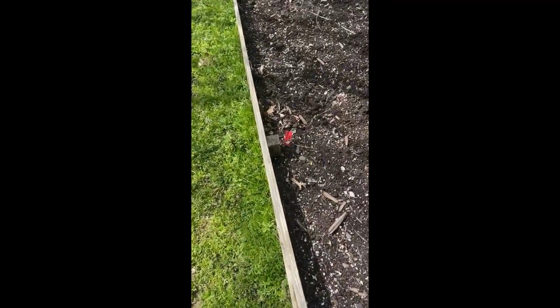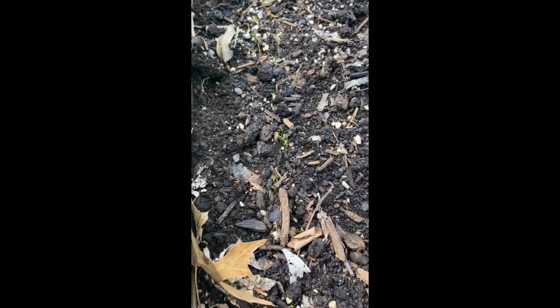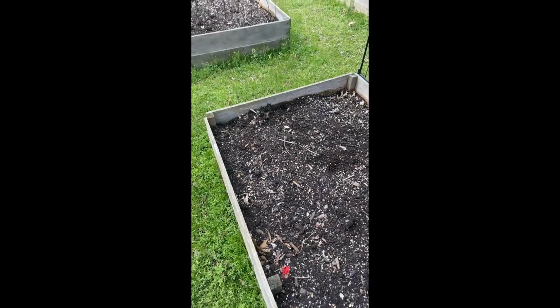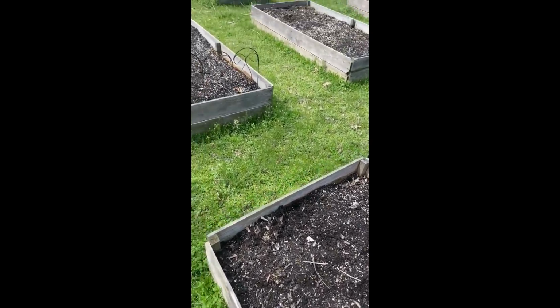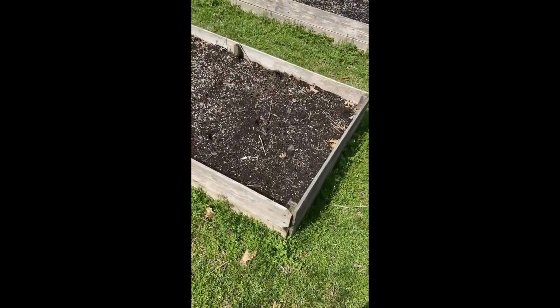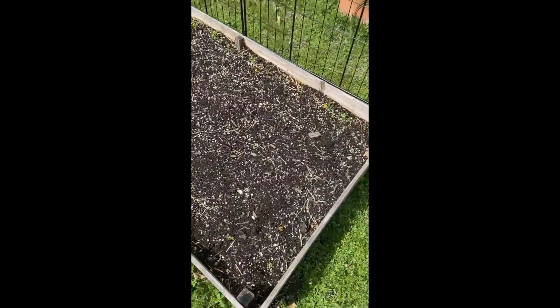In this bed, we have the very, very beginnings of some little bunching onions coming up. Bunching onions are smaller ones, smaller bulbs, and they're made to be pulled when they're little, and you can eat the whole plant. They're amazing. Second row, again, I don't have anything in these guys right at this moment, so I'm just checking for weeds. I'll be putting down mulch in the next couple days.